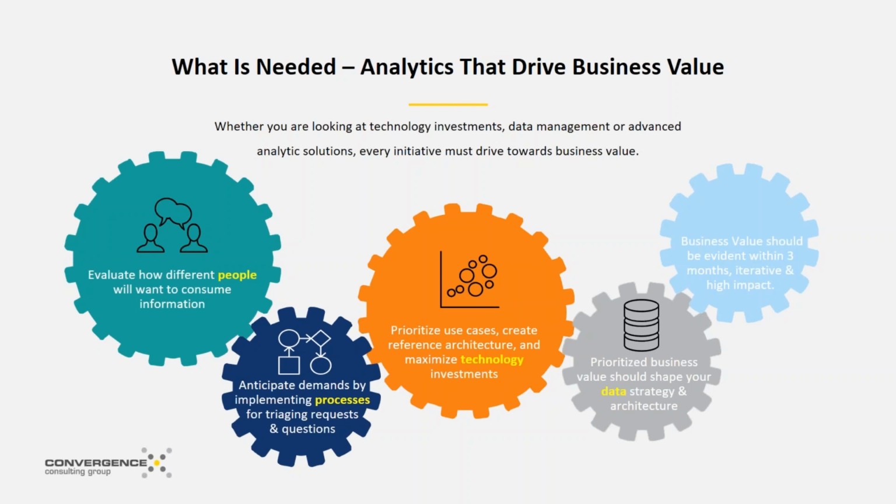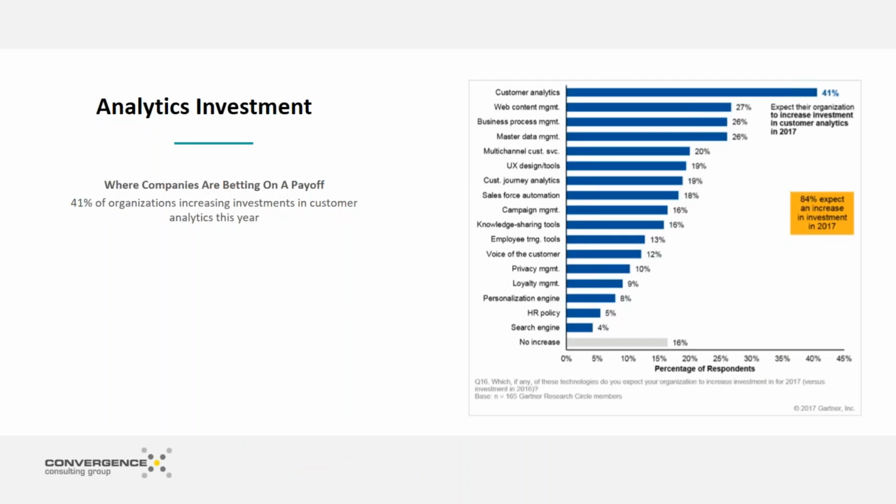And then finally, all of that should drive the strategy and the sequencing of how you start to take the data that's scaled out and begin to bring it in and begin to centralize it and govern it in a way that really drives business value within 3 months. All of that is possible if you start in and around the area of customer analytics.